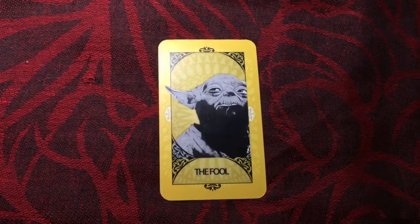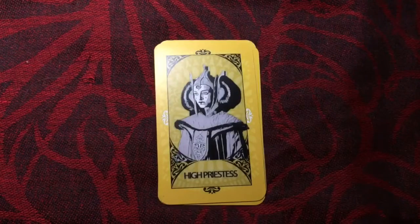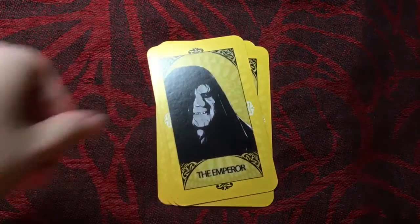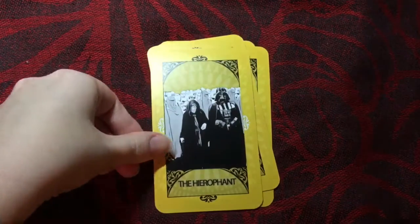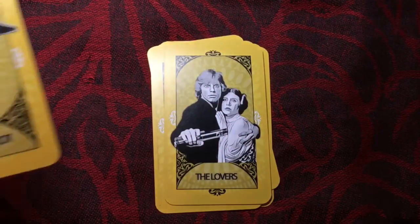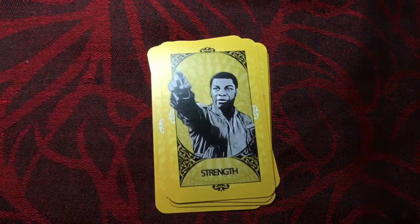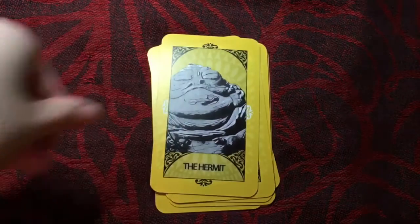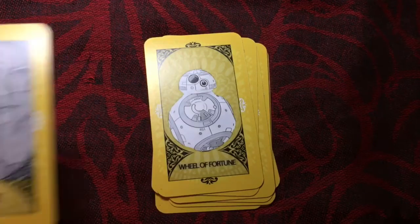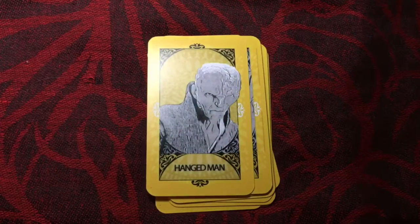As I flip through the cards, you'll see a lot of characters that are from the prequels, but you'll also see the Empress is a depiction of Leia Organa from the newer movies. You'll also see Finn included as well. There's going to be Jyn from Rogue One, and BB-8 is even included as well, along with Snoke. I really like the way that the artist chose to incorporate all of the different movies that they could into the card artwork.